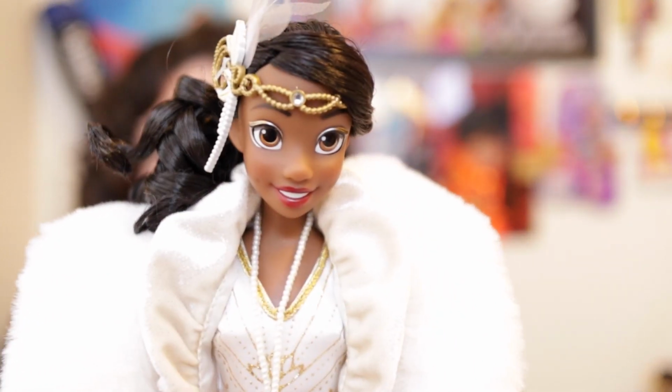And look how gorgeous she is. She's too gorgeous for words.